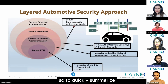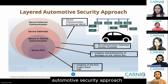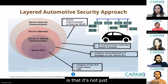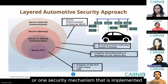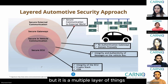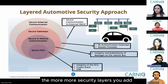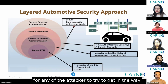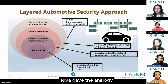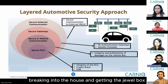So, to quickly summarize, what we understand from the layered automotive security approach is that it's not just one ECU with one layer of security or one security mechanism that is implemented, but it is multiple layers, because the more security layers you add, the more complex it becomes for any attacker to try to get in. Riva gave the analogy of breaking into the house and getting the jewel box.